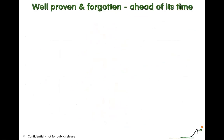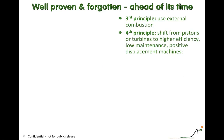Now, once we've chosen the thermodynamic cycle, what machinery are we going to use? We have seen before that internal combustion engines are not efficient, especially at small sizes, and gas turbines are not efficient either, they are even worse. So we are going to effectively use something else.